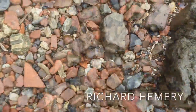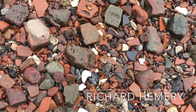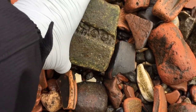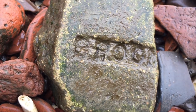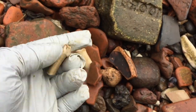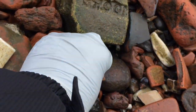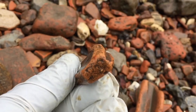Here we see a typical stretch of the Thames foreshore with lots of random bits of pottery and brick and glass. A piece of brick with a name, maybe Brook or Brock, name of the maker. Bits of refined earthenware. These will be late Georgian or Victorian. They look like jug handles. A bit of post-medieval redware. This can date anywhere from the 16th to the 19th centuries. So it could be contemporaneous with the use of the castle.